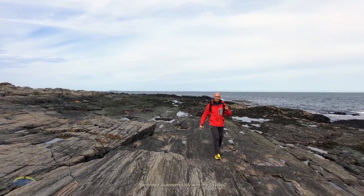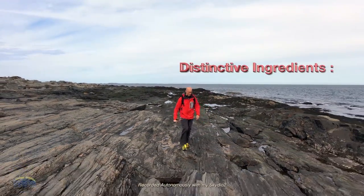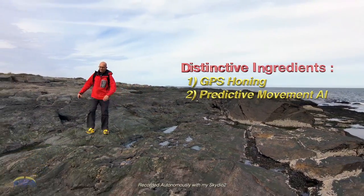But there are two ingredients that hugely elevate the Skydio 2's tracking prowess over the others. That's GPS homing and its artificial intelligence predictive movement algorithms. It's AI.